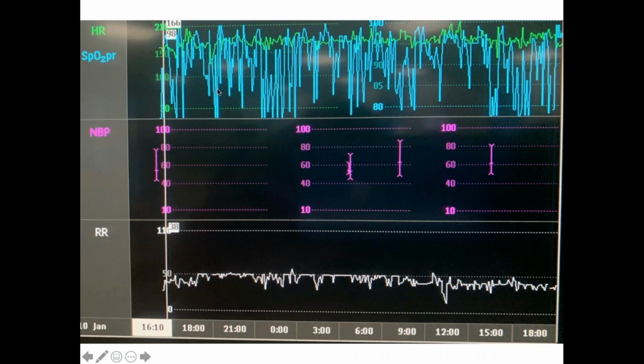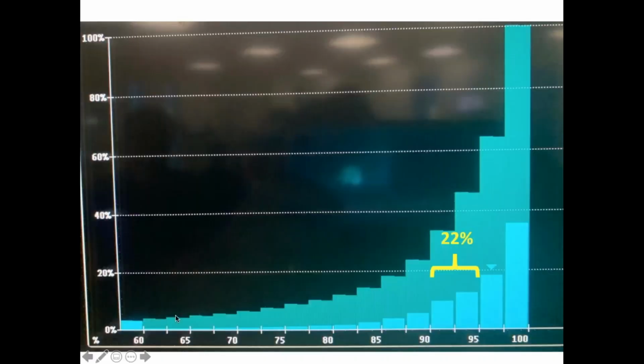You can also use your monitors, and I'm sure you're probably all familiar with this. You may want to analyze that further by looking at a histogram or a cumulative histogram of the percentage of time on the vertical axis that a baby is sitting in the various saturation ranges. And if this is a preterm baby, ideally wanting that baby to be between 90 and 95% saturated. And derived from that previous pattern I showed you, this is a rather miserable 22% in this case.